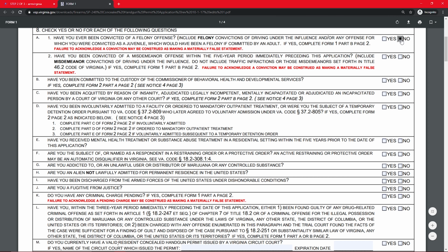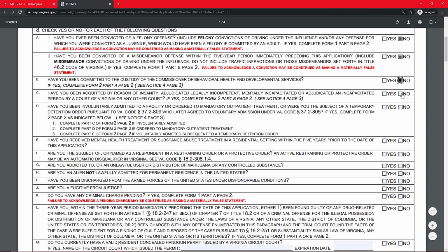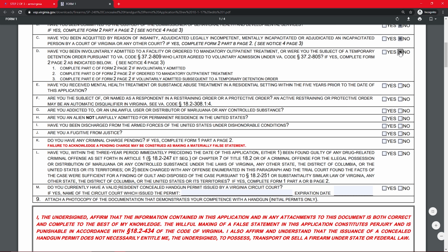This whole section here is basically just, are you a bad guy? I'm assuming that you're not a bad guy, in which case you're just going to check no on all these boxes, but let's go through what they are real quick just in case. Have you ever been convicted of a felony? No. Have you ever been convicted of a misdemeanor? No. Have you been committed to the custody of the Commissioner of Behavioral Health? No. Have you been acquitted by reason of insanity? No. Have you been involuntarily admitted to a facility or ordered to mandatory outpatient treatment if you were subject to a temporary detention? No.